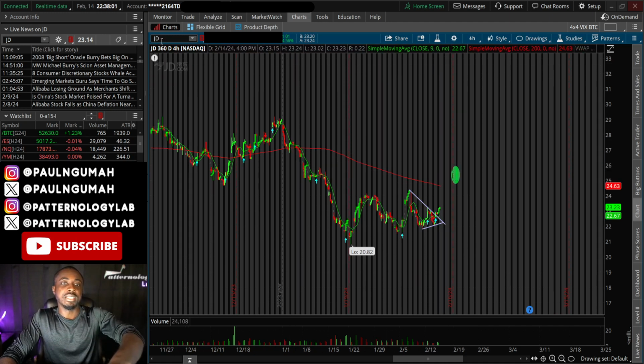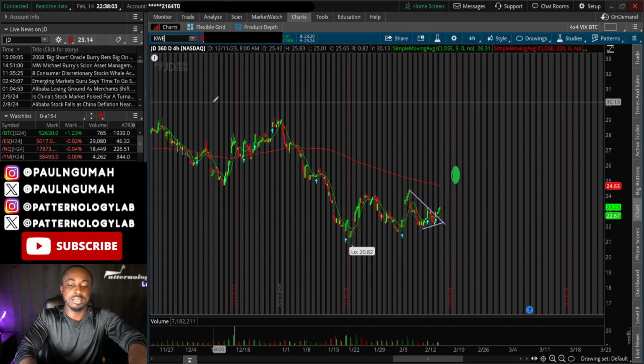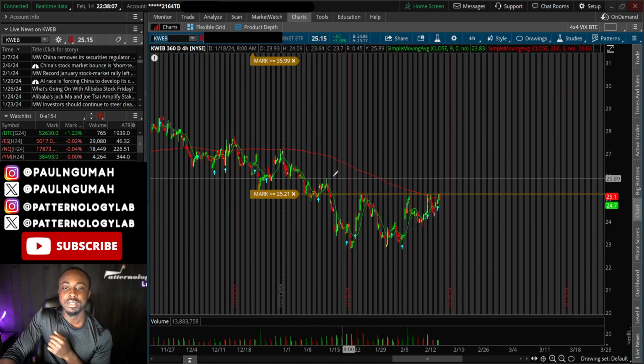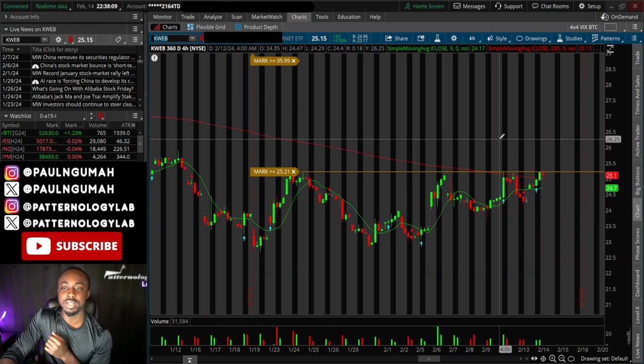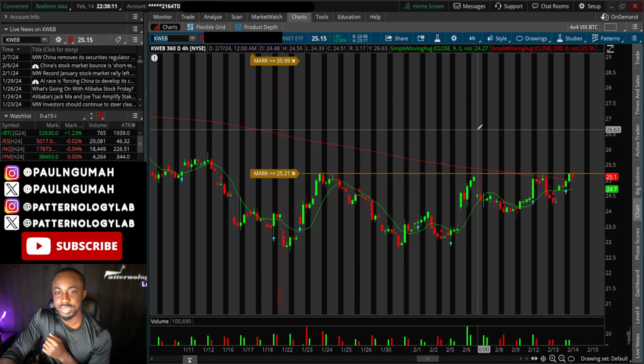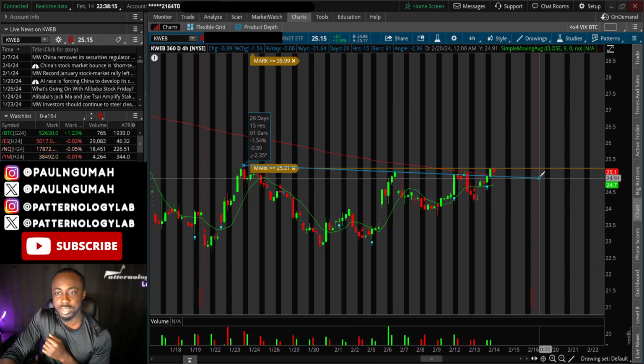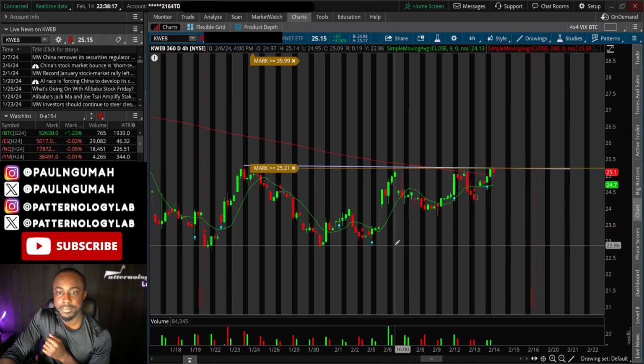Also, the Chinese stock indices. I think it's the Chinese stock ETF. That one has an ascending triangle cooking on the chart. As you can see with my alert right there, the ascending triangle stretches from way back here.